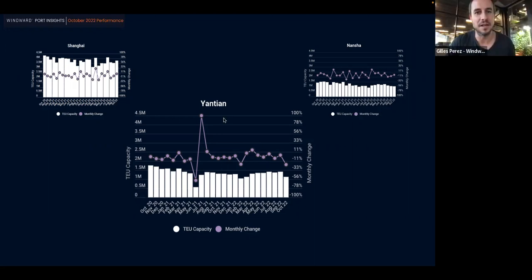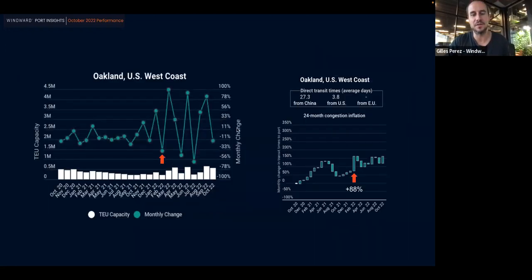Thank you, Lars. I want to connect, Jason, you were talking about the relationship between the increased transit time in Yantian and the TEU capacity. And so here, taking the example from Oakland, you can see that pretty clearly. You can see here on the left side, similar to what we saw with Yantian, the change in TEU capacity month over month, and you can see it's a very different chart.